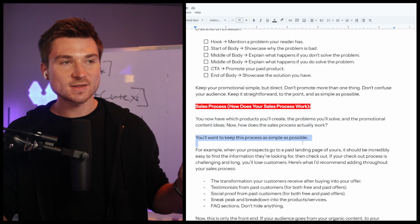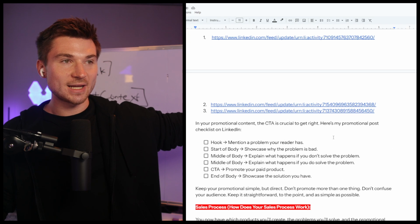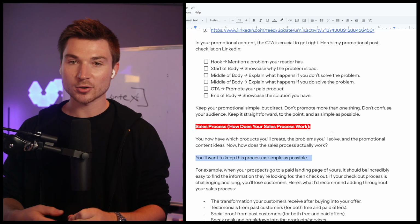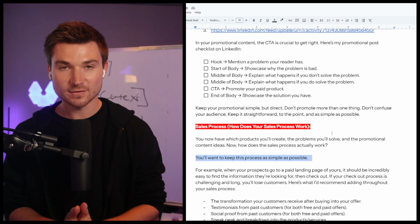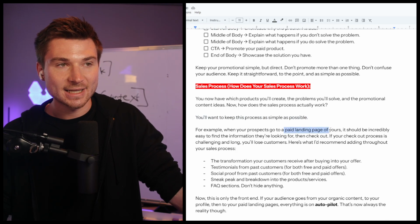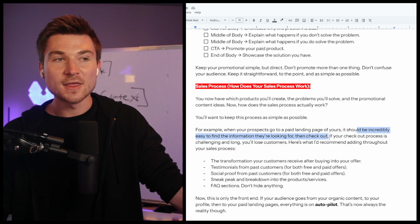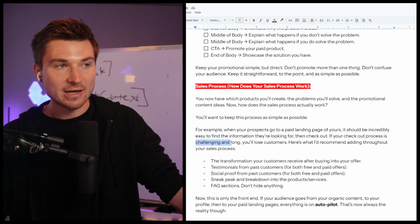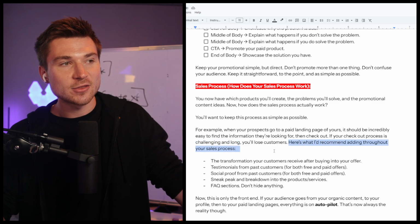You'll want to keep this process as simple as possible. I've probably said this around 8 times now in this video, but keep things as simple as possible. The more complex and confusing these systems are, the harder it is for your audience to get from point A to point B. So be very simple with the process. For example, when your prospects go to a paid landing page of yours, it should be incredibly easy to find the information they're looking for, then check out and become a customer. If your checkout process and your payment process is challenging and long, you're going to actually lose a lot more customers.